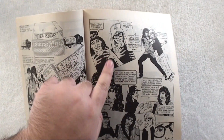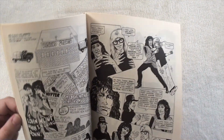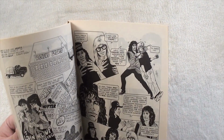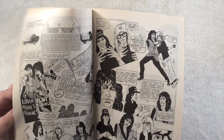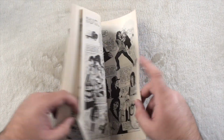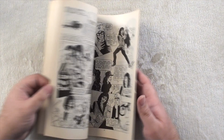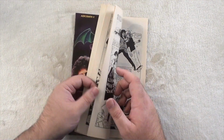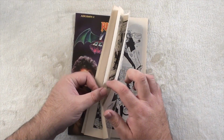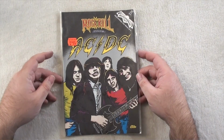Hey, that's the dudes from that show, right? I should know what that's called. Party on, Garth. Oh, look at this. These two pages are stuck together, so no one's ever read this, because you couldn't. And not just stuck, like they were printed as one page. Well, leave that like that. There you go, Aerosmith. Not a fan of Aerosmith, but I like some of their stuff, I guess.